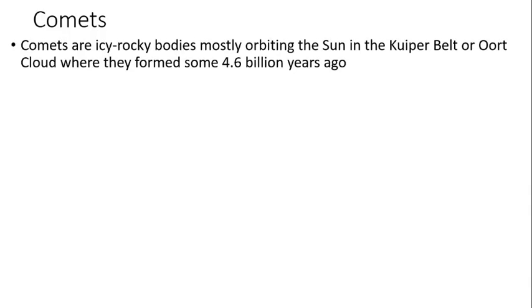I mentioned recently that Pluto was more like a comet than a terrestrial planet. That's because Pluto is so far out, so cold out there, that it actually has a lot of icy component. Then we talked about the Kuiper Belt, and we call things in the Kuiper Belt KBOs, Kuiper Belt objects. So those things make great comets.